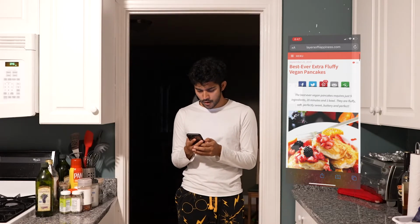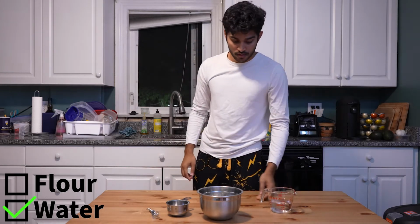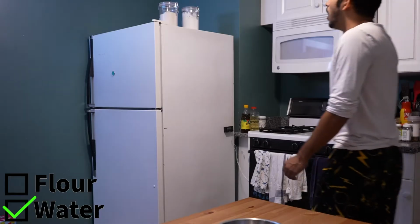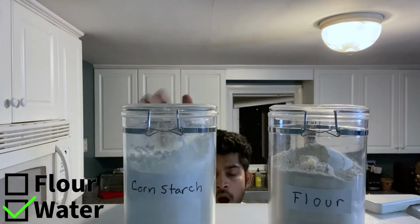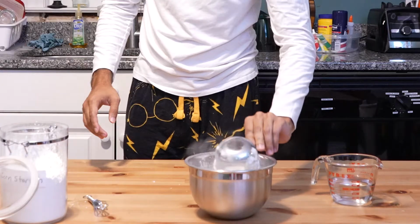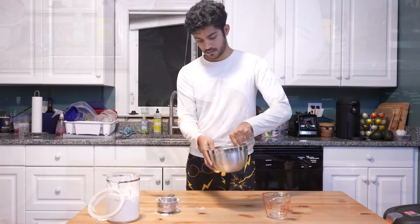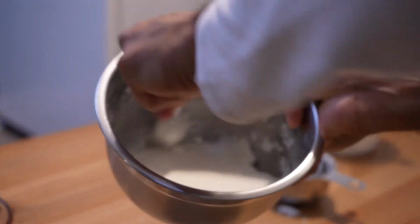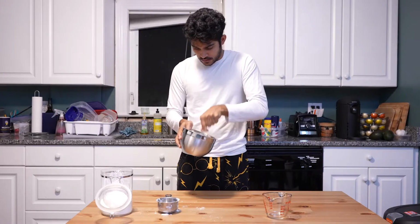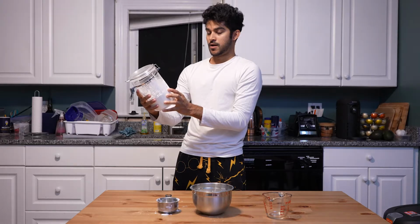Extra fluffy vegan pancakes. First, mix flour and water. What? Why is this so hard to mix? Wait a second. Oh no. Ugh.